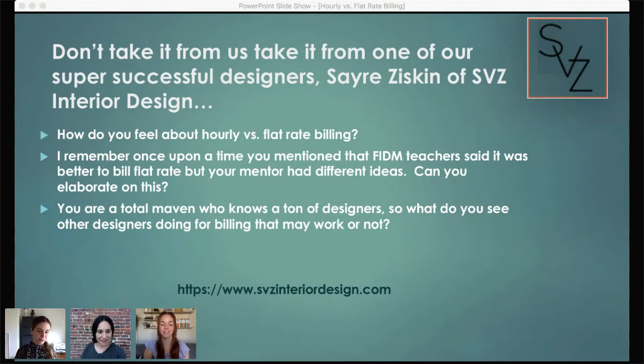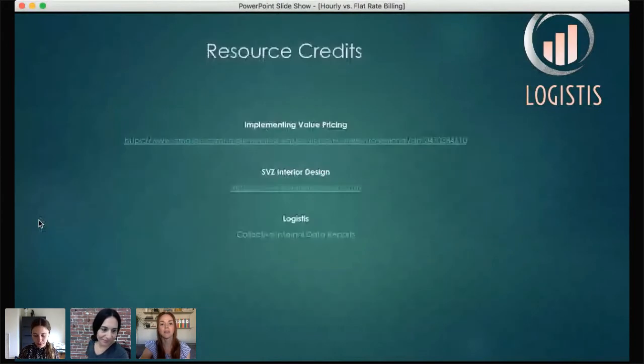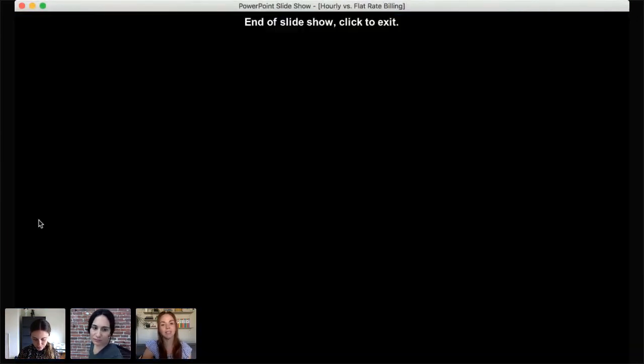our next slide right there, the perception and value of perception. So what inspired me to do this webinar is this book I was reading by Ron Baker. Really good book. What's the title of it? It's at the end. Hang on, give me 1 second. It's Implementing Value Pricing. So he believes that basically, value is in the eye of the beholder. And hang on, let me get my slideshow back up.